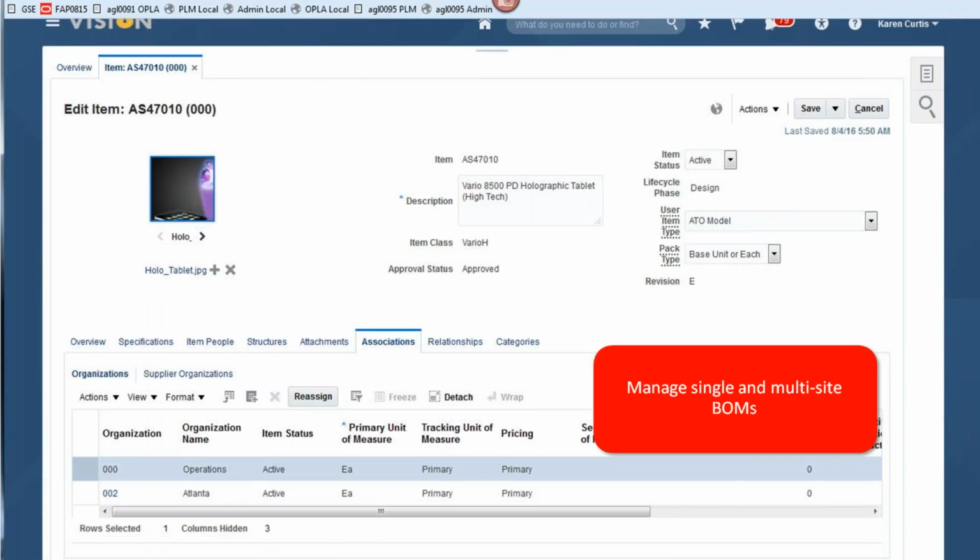And then you can also set up the single or multi-site bill of material in here. In this case, we have an example where we have 2 sites and we have a bill of material for each of those sites. Again, this is an area where different customers have done it different ways in traditional Agile on-premise. And this is a capability where you can push the data here, and then you can also define and update the multi-site BOMs.